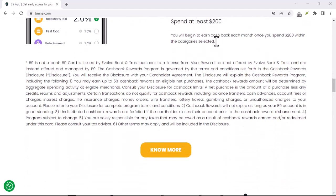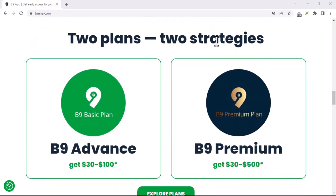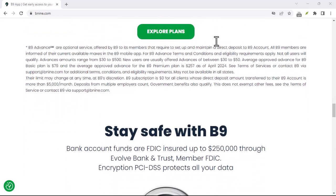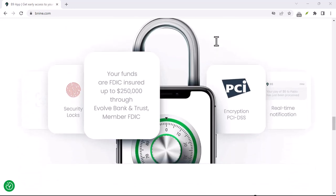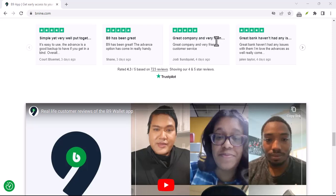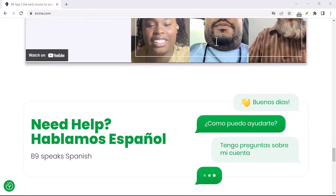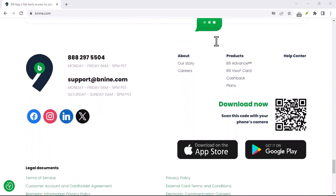It's incredibly stressful. This feeling of financial constraint is something many people experience, and it's what makes early wage access apps so appealing. These apps offer a potential solution by providing access to a portion of your earned wages before your official payday. But how much can you actually access early on these platforms, especially when you're just starting out? That's the question we're diving into today, specifically focusing on the B9 app.